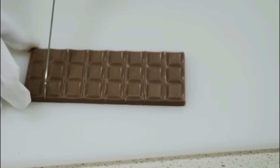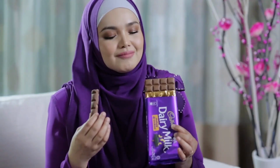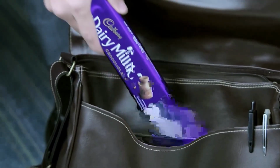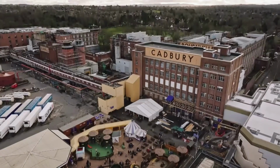Each piece of dairy milk is a symbol of joy, heritage, and craftsmanship. And perhaps that's why, when we open a wrapper, we taste not only chocolate, but also a piece of history that has been continuing for more than a century.